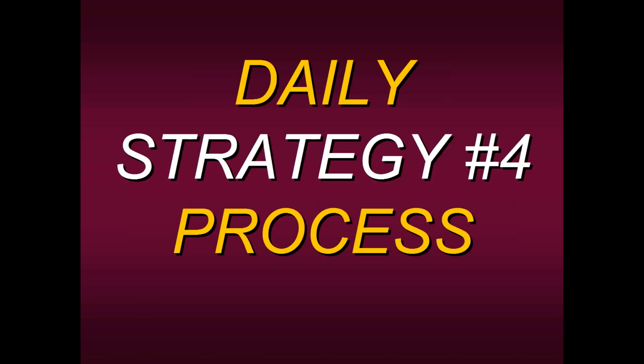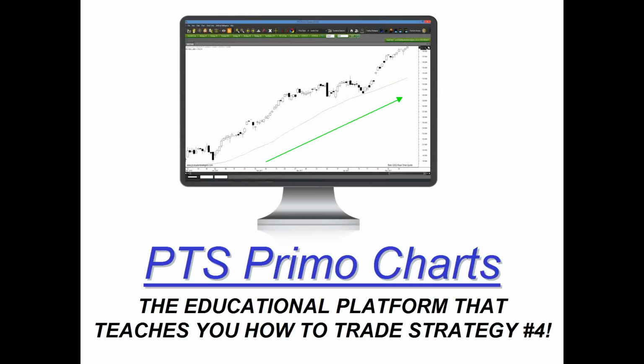So let's look at some daily strategy number 4 signals, and let's look at the process that you would be using on our platform. Remember, we designed this platform not just to have another platform for you to look at charts and to say, hey, look at the way we show our charts. No, it's an educational tool. It's a way to learn how to listen to the market, and it teaches you how to trade strategy number 4 on your own. Our goal is to have you let go of all this useless information and learn how to listen to the market. Here's the tool we've constructed for you.